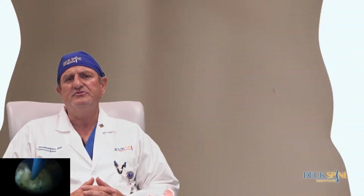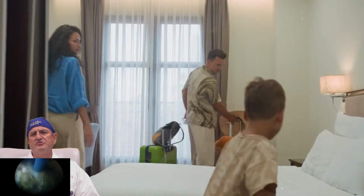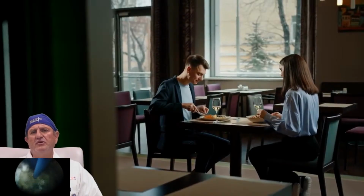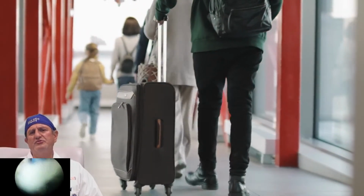Recovery from Duke Laser Disc Repair is just 1 hour. You're going to go back to your hotel after the surgery. You'll spend the night in your hotel recovering, and then in the morning you'll come in for a quick checkup. The checkup usually takes about 30 minutes, and then you can go back home after the checkup.